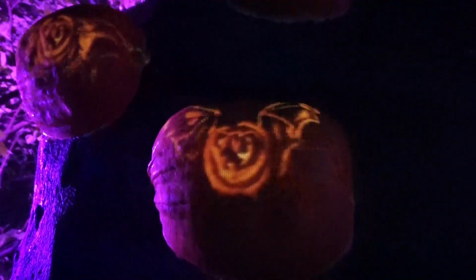Oh my goodness, they have flapping bats. Look at this. I'm so excited. My friends, the bats, are flapping. Oh my gosh, I am absolutely loving this. That was so exciting. My friends, the bats were represented.